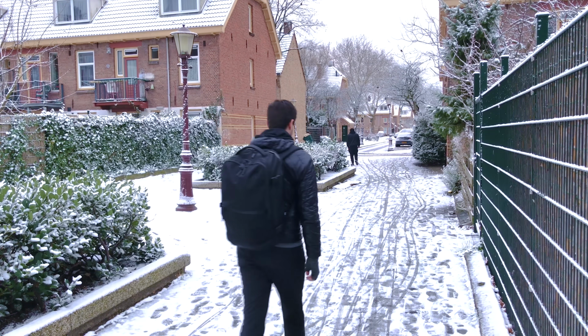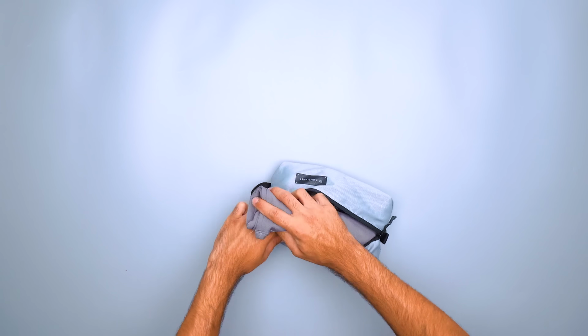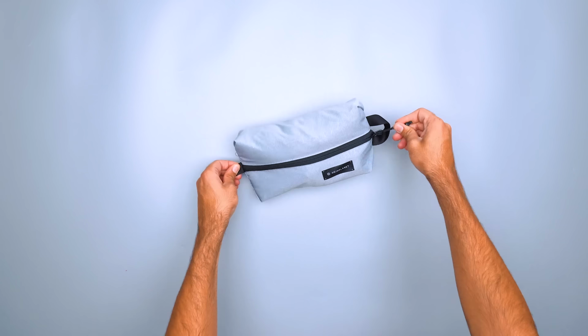Maximizing every inch of space inside of your bag is a key strategy when traveling one bag style. It's how I was able to travel the world for 2 years with everything I needed in a 40-liter backpack. One of the best ways to do this is with packing cubes. Packing cubes not only keep your clothing organized, they can help you save space by compressing everything together.